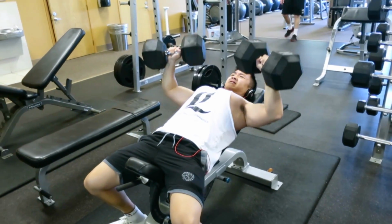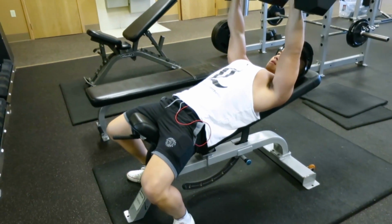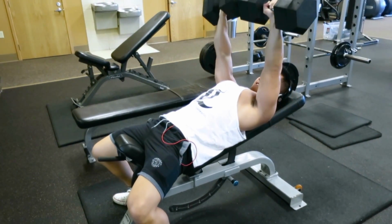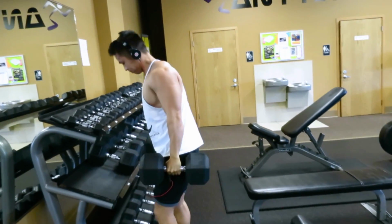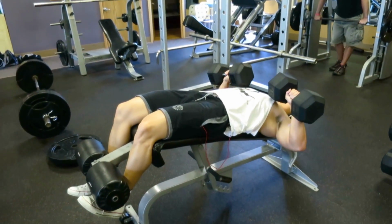But dumbbells, it's great because you can work unilateral, meaning that it works independent of the other, whereas barbell, if one side is stronger, it will take over. So if you have a lagging chest, this is a great way to do it, and it's just great for hypertrophy in general, in my opinion, because you get that stretch reflex as opposed to barbell where you don't.